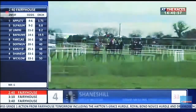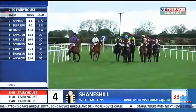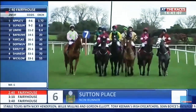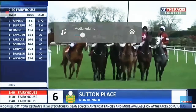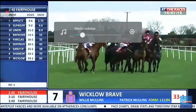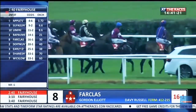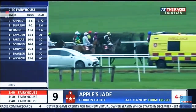Apple's Jade bidding to make it 3 Hattons Grace hurdles in a row. The feature of the day, race over 2 miles 4 furlongs. It is the bar1racing.com Hattons Grace hurdle. Horses getting ready for the bar1racing.com Hattons Grace hurdle, the grade 1 over 2.5 miles.